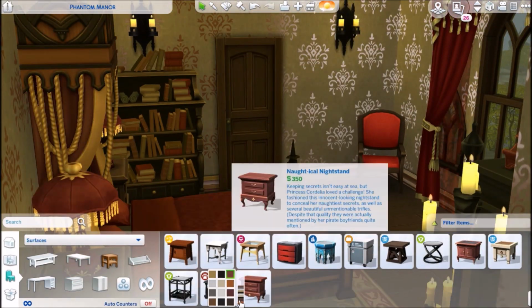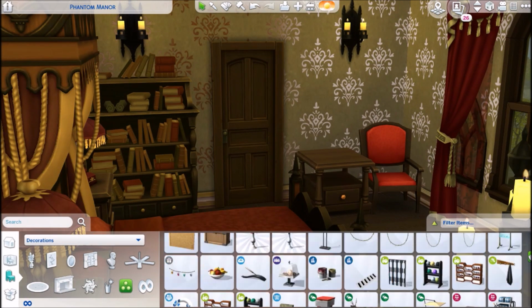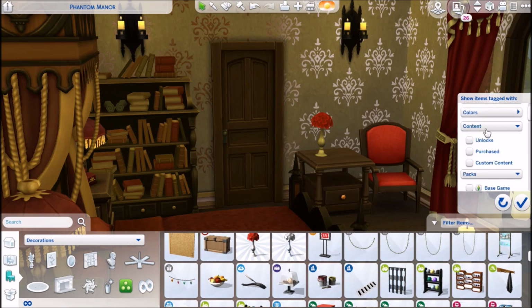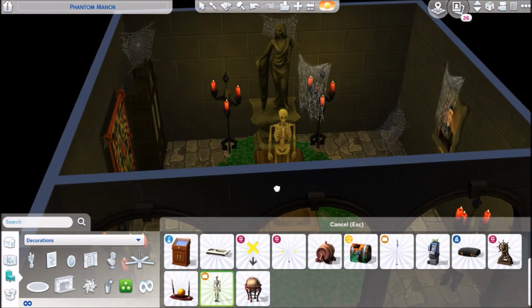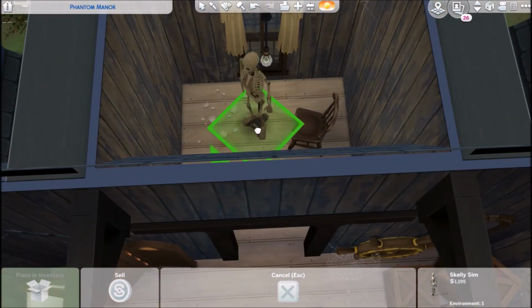And while I was building this house, I also ran into some updated story about the haunted, not the haunted manor, but the Phantom Manor. I keep being mixed up.